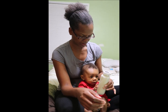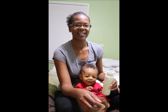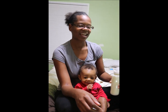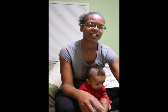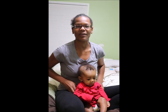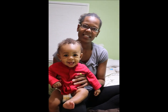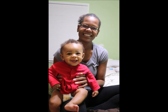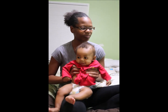Here's CJ. Mmm, yum yum. He already ate, so he's not hungry right now. But he's getting to that age where he is able to recognize his bottle, and if I don't give it to him fast enough, he yells at me. Right, CJ? Oh, that's my baby boy.